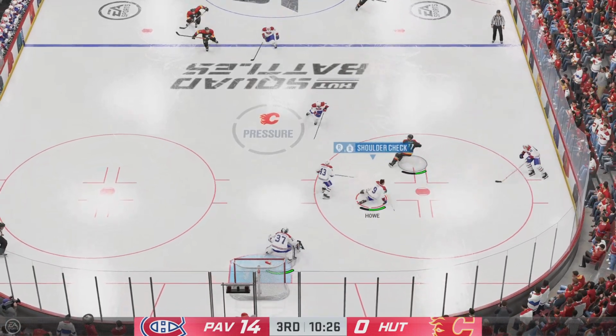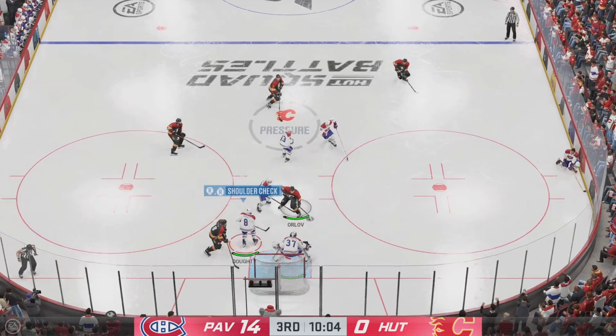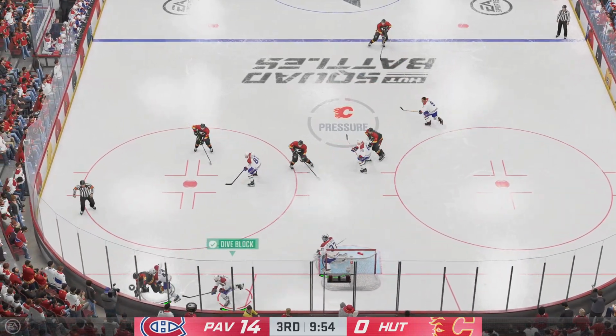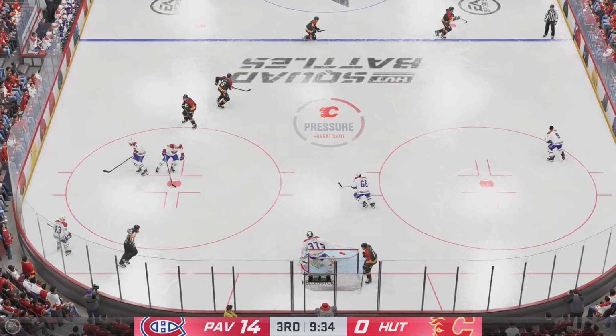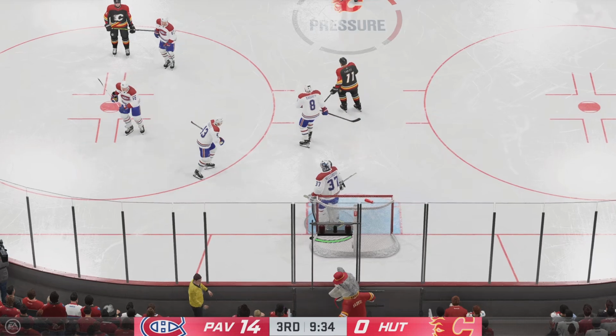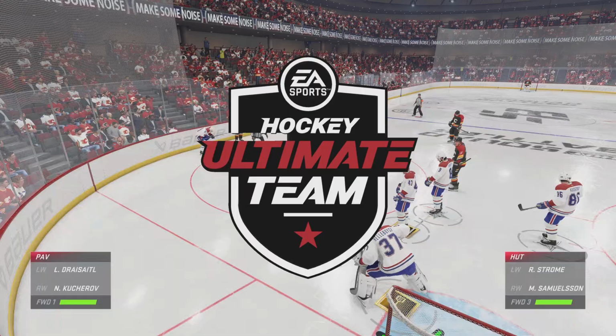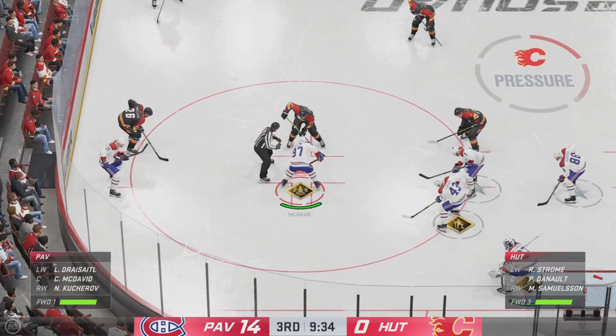Parisi's got it along the wing. Looks to set up at the point now. To the low slot! Clears it away in his own end. Moves it quickly over to Deneau. Turned aside with the glove by Hellebuck. The Canadians continue to lead big here in this third period.